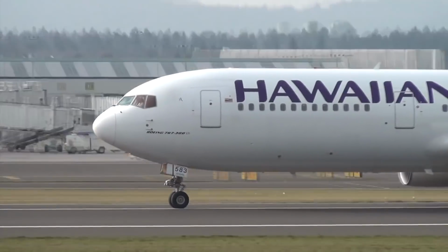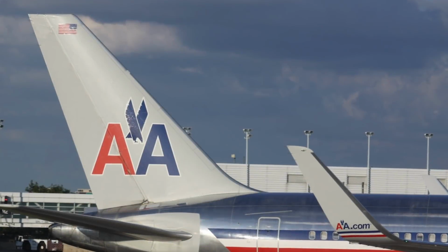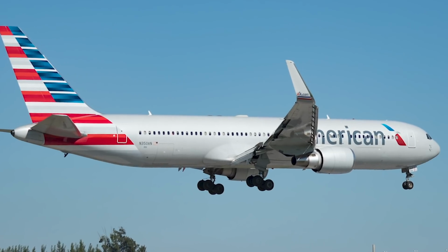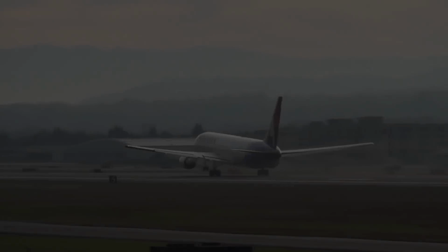Boeing also offered the 767-300ER, entering service with American Airlines in 1988. Extended ETOPS was now in place, and the stretched 767-300 was popular with both US and international airlines, going on to be the most sold variant.